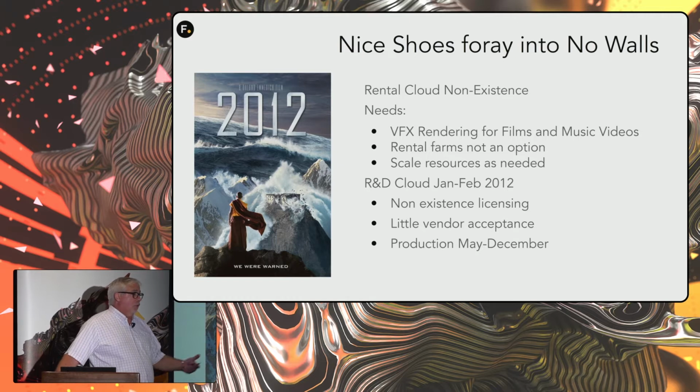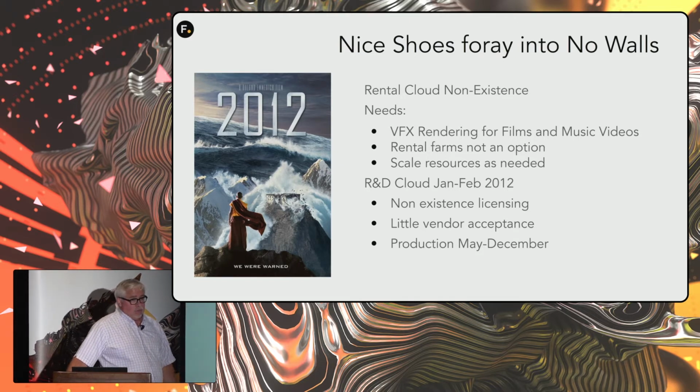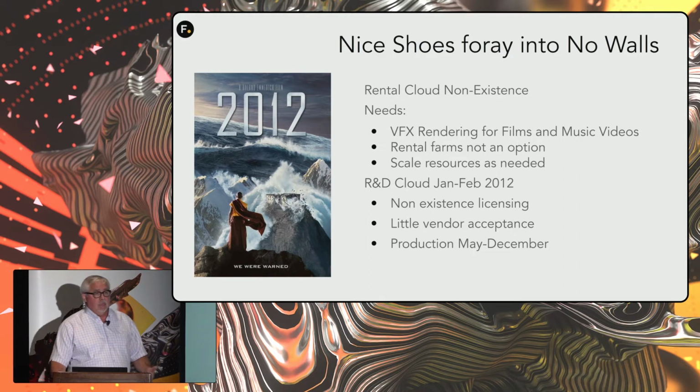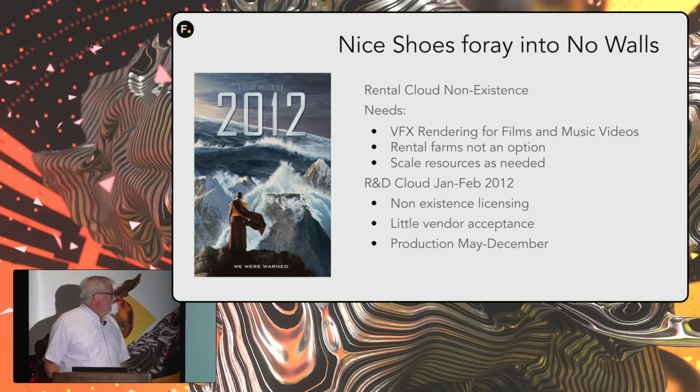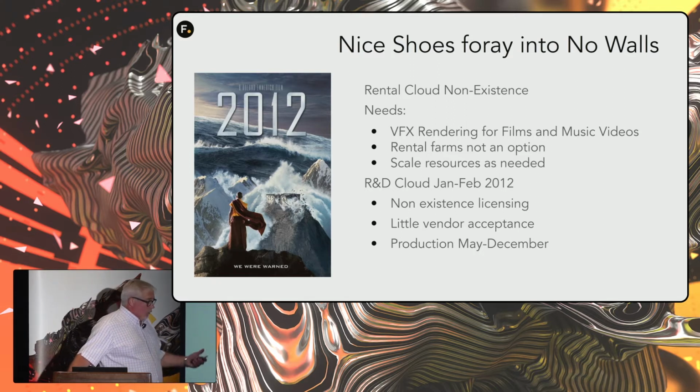We looked at outsourcing the frames to be rendered. That wasn't an option because it broke the workflow. The biggest thing with all of this is you need to make it seamless for the artist to work on. They need to have the ability to look at those frames when they come back, not have a broken workflow, because it destroys the creativity that they're trying to work on. So in 2012, during January and February, we're doing this from an engineering point of view.